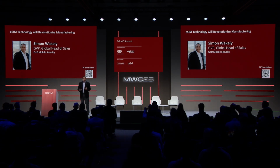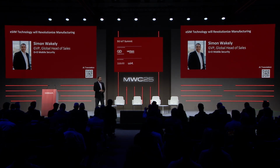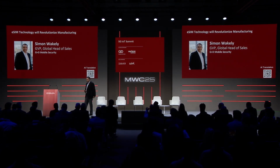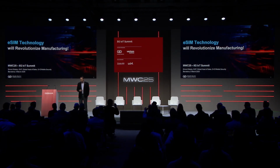eSIM. Is it embedded SIM? Is it electronic SIM? A couple of years ago, we talked about environmental SIM. We were talking about the benefits of real estate inside the device, but also the carbon footprint associated with the eSIM, some 50% less than the traditional SIM card. Today, we'll talk about SIM again, but maybe we'll talk about efficiency SIM, as we drive efficiency in manufacturing.